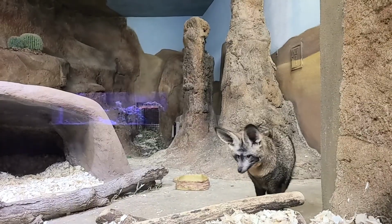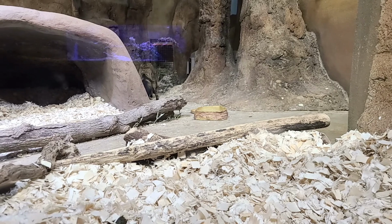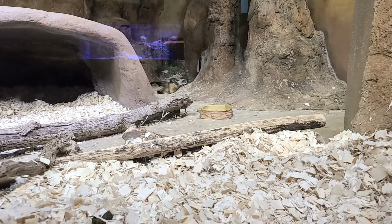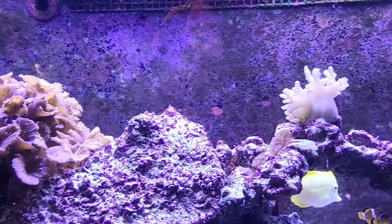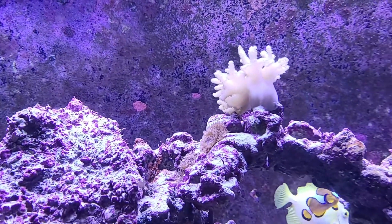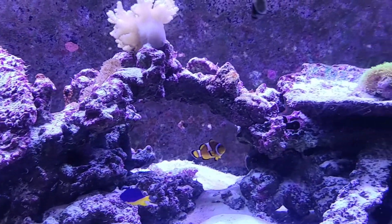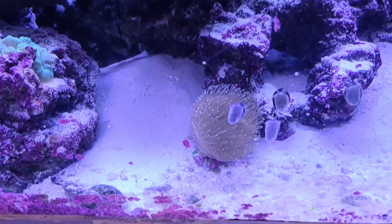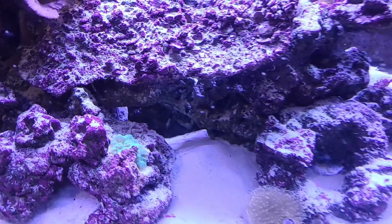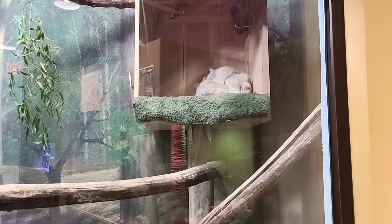The first one here is the bat-eared fox, and they've been through a couple of them, I think. There are two of them. One of them had passed away at one point, so they brought in a new one as well. And here we have Patience the sloth, who is typically sleeping, but we will see her up and about in a little bit.